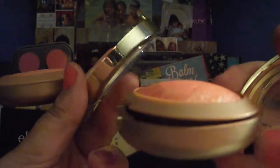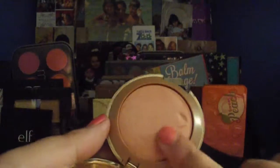The next four that I have are all Milani blushes. This one was my first one, and it's in Luminoso. This is a staple blush you should have in your collection. Look, it was domed. I will show you which one's my newer one. Look at that dome shape, and look at this. That is completely flat. That shows you how much I love this blush. I just dug my finger in, as you can see.